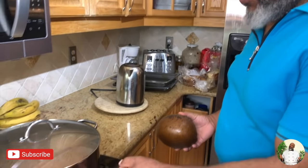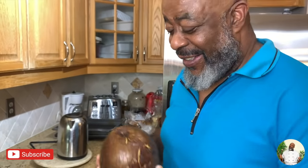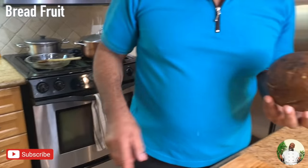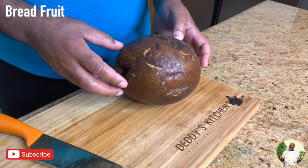How long do you think it's going to take to simmer? Ten minutes and it's done. Let me go get my babe. You want a breadfruit? Yeah, I'll take a slice of breadfruit. So this breadfruit cooked for 1.5 hours at 500 in the oven. Okay, and we're giving you guys this little treat. We're like, should we film this? I think you guys love that stuff about Deddy.